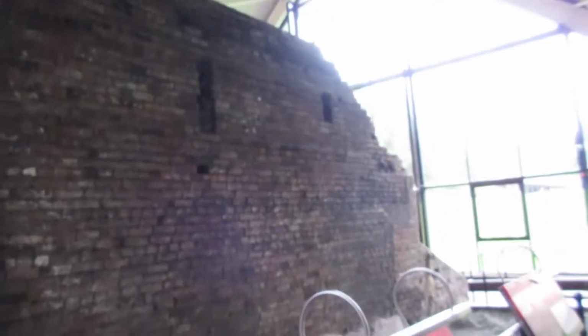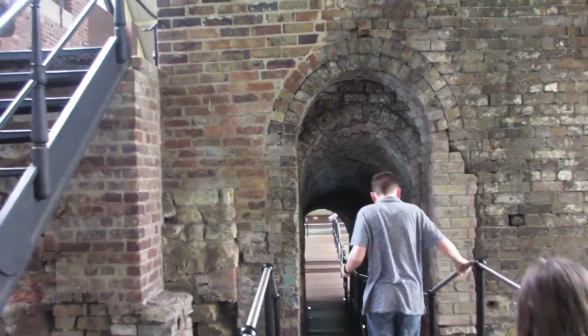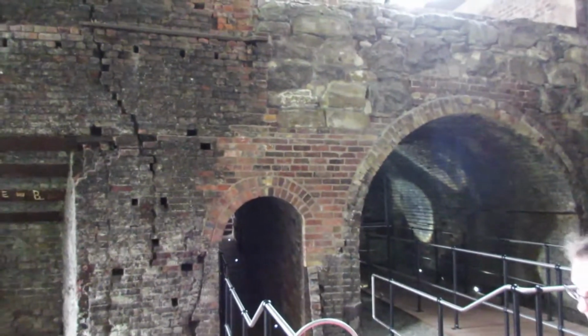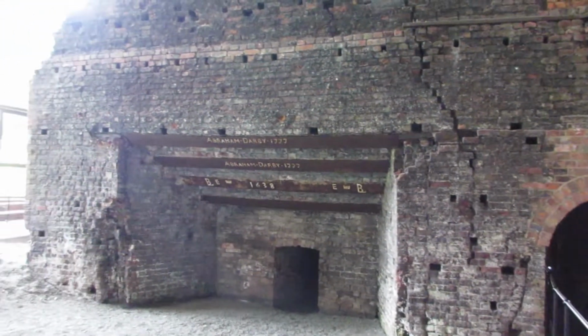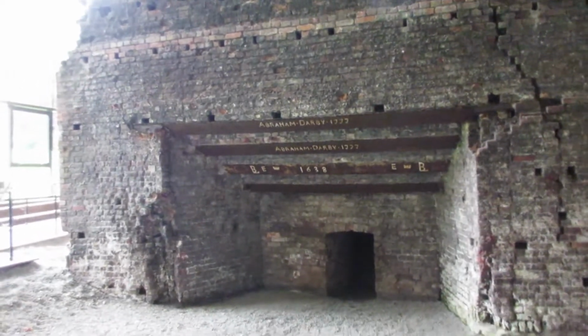Look. Well, that's the Museum of Iron. We're just moving on to the old furnace. Now I believe this is the furnace that Abraham Darby would have used to make the Iron Bridge. This is where they would have actually burnt the coals, smelted the iron ore. So 1777, Abraham Darby.